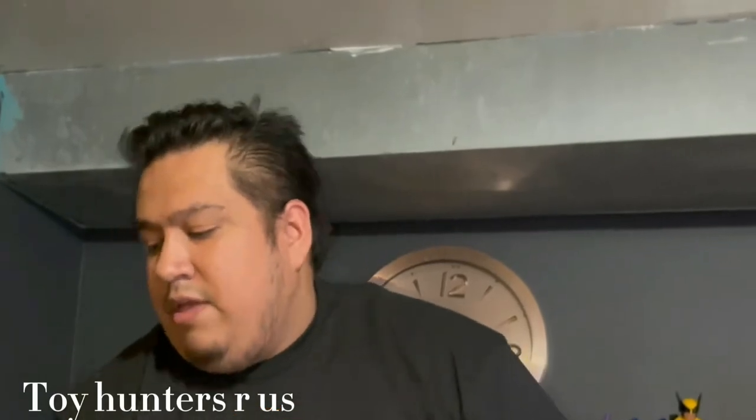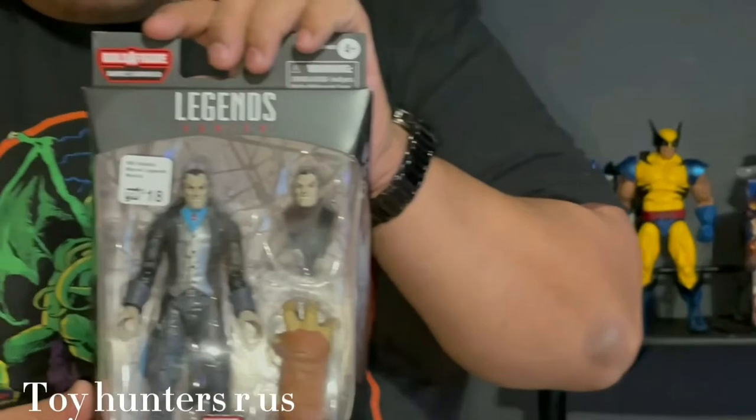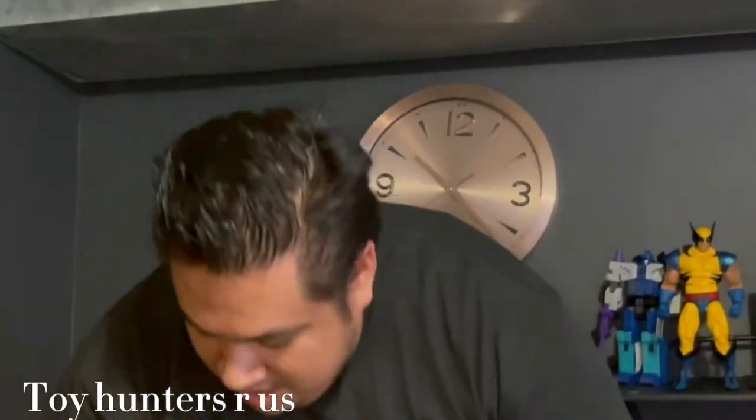They had a lot of Lucy's. I'm a sucker for Lucy's. And if you can see, they had an actual column of the store full of Lucy's. But I ended up finding some carded stuff. We ended up finding the Cyber Spider-Man from Toy Biz, the Spider-Man Classics. I'm actually gonna have to be doing a throwback review on this one. The wife actually bought me this one, so props to the wife. I also found Morlun from the new Armadillo Wave for $18, not bad. Completely in box here.